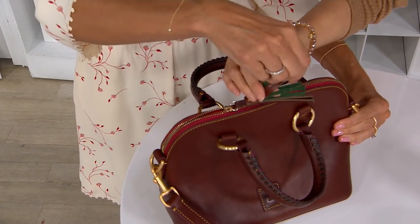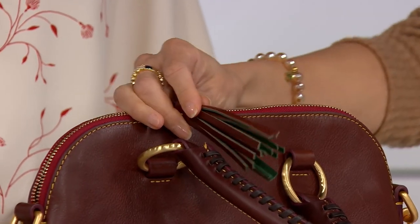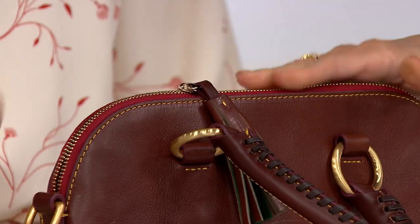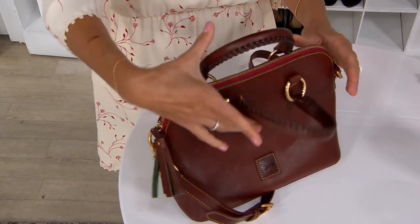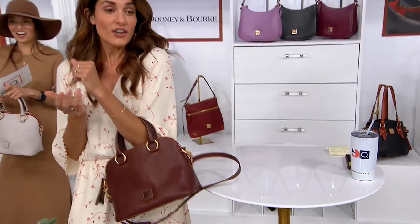Look at the green in the suede. Underbelly of green suede. This is when everybody looks at your bag and then the insiders are like, oh my God, she has the Florentine. And then you kind of give her a little bit of a wink, right? You're in the Florentine club, a private club. Yeah, absolutely. And three ways to wear this bag. So not only are you getting the creme de la creme of leathers imported from Italy, but three different ways to wear. It's like you're getting three bags in one.